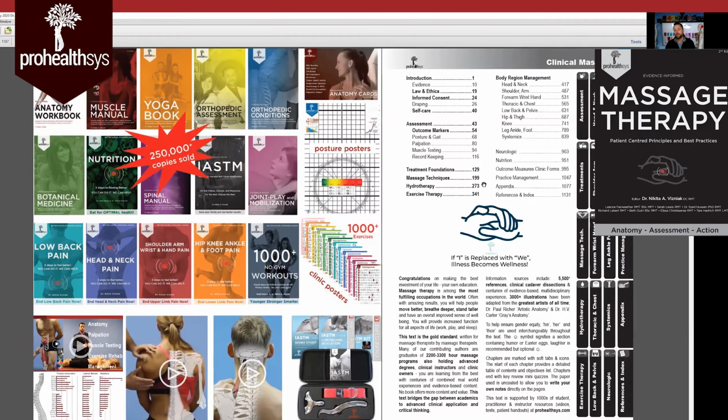So we have treatment foundations, then massage techniques, then hydro. Exercise therapy makes up about 10% of the book by page count. But for each of the conditions, and this is one of the things we found in our research in our focus groups, students are missing what exercises to do for what injuries. So we spent some time here going through all of those.